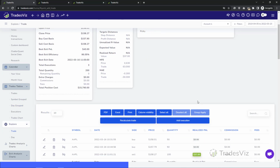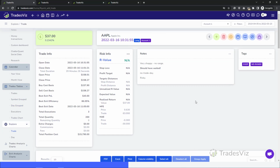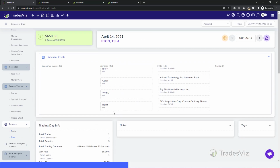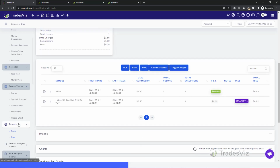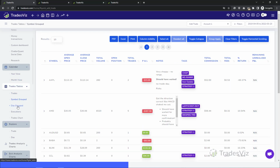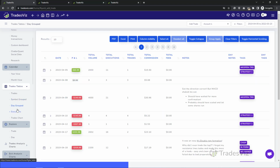So here you can see that this is the trade view, which shows you all the information you need to know about a particular trade. And here you have the day view, where you have all the information you need to know about a particular trading day where you have executed trades. So these multiple views that you have can change the way that you journal, can save hours of time per week, and all you have to do is spend 5 minutes.